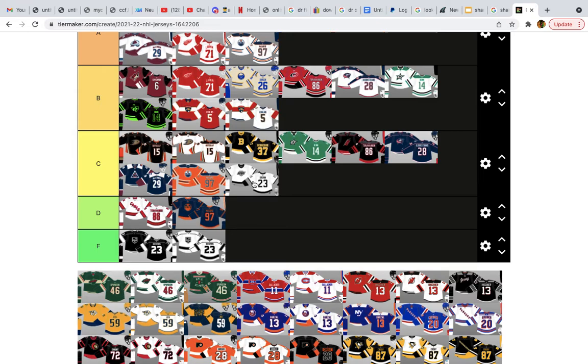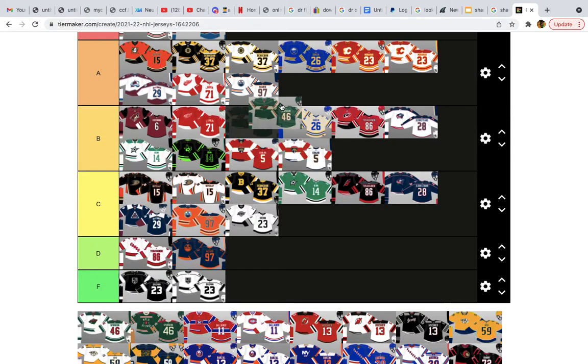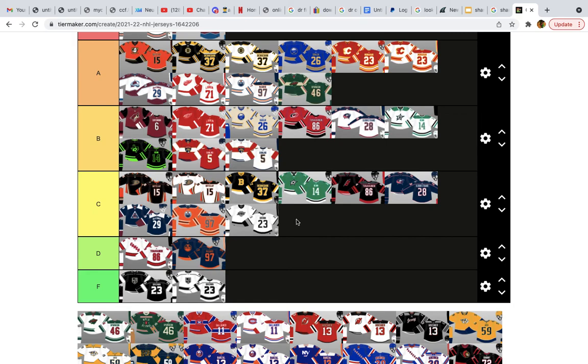I think the Chevy logo is good. I like the shiny silver they have, but the classic one, the '90s Gretzky era, looks much better than this. So I'm not sure why they tried to do something different with it when the other one worked. So average looking.